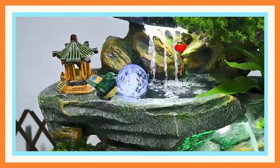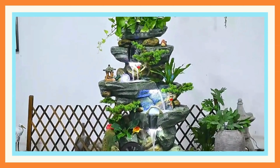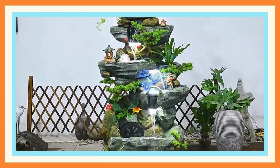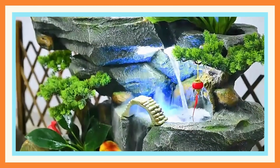Furthermore, this ornament serves a practical purpose as a humidifier. The flowing water creates a natural humidifying effect, adding moisture to the air and helping to improve the overall air quality in your living space. This is especially beneficial in dry climates or during winter months.